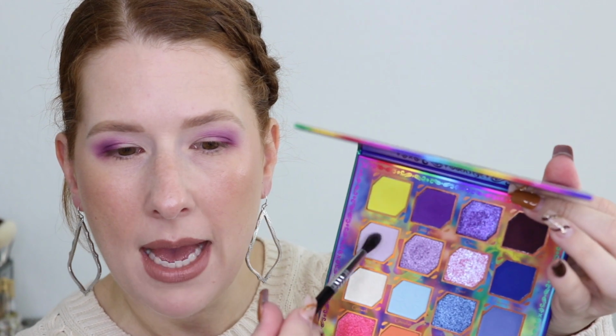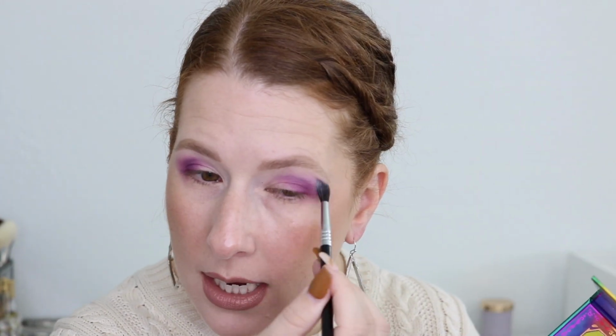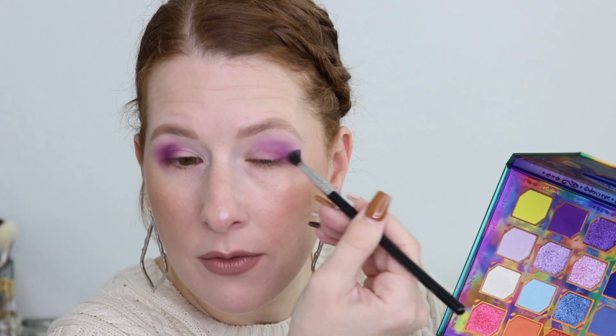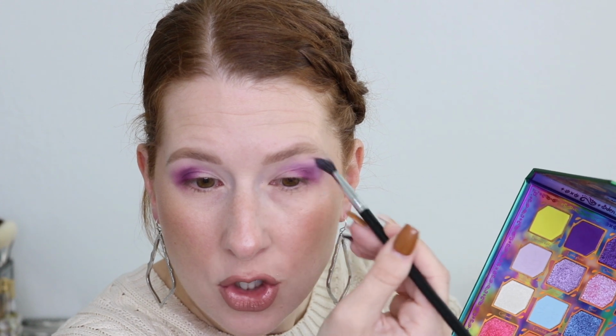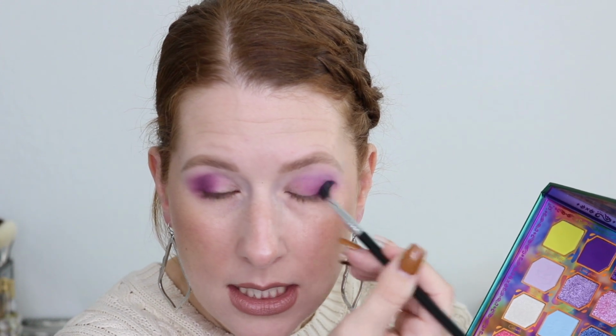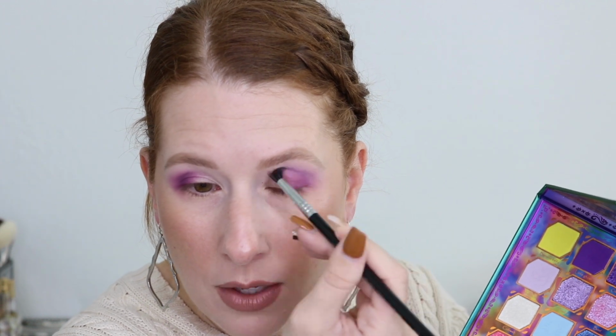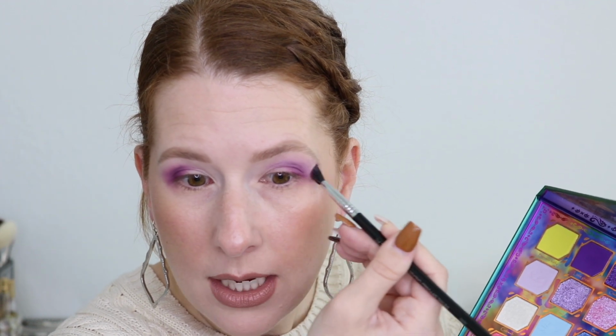Okay, so I'm dipping back into Cobweb to try and soften the edge just a bit. If you ever do go in with too much shadow, like I did, and you want a softer effect, just do what I'm doing. Take a fluffy brush, get a little bit of a lighter shade, and blend out those edges. And you can see this side is a little bit more harsh than this side. So just a little tip to know here.